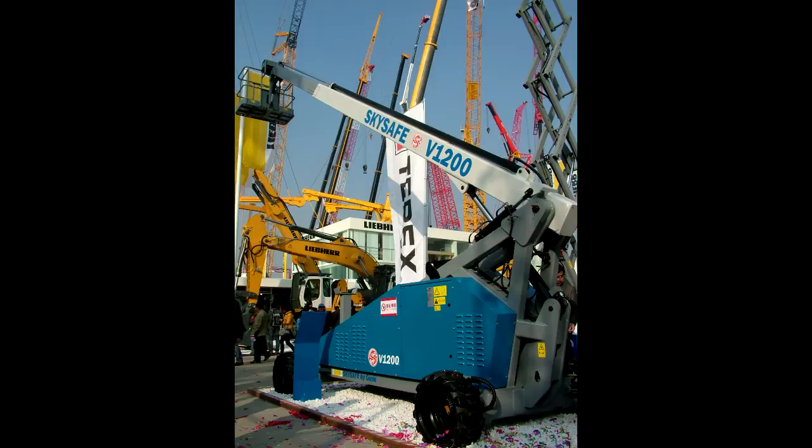The V1200, which is the 12-metre telescopic boom lift, will cost around half the price of the equivalent Genie S40 self-propelled boom, while the scissor lift will be priced at around 30% of the cost of a conventional self-propelled scissor lift of the same type. With the lower price, of course, you get fewer features, and the V1200, for example, doesn't have a rotating turret.